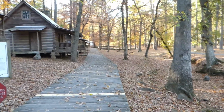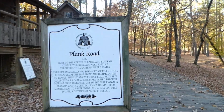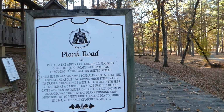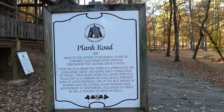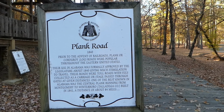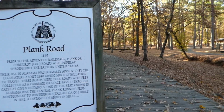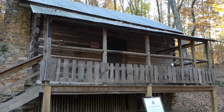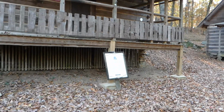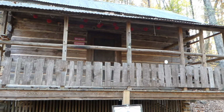And this is called the Plank Road in 1840. Prior to the railroads, plank or log roads were popular throughout the eastern United States. Their use in Alabama was formally approved by the legislature about 1840. Okay, so this is the Stewart house, and they have weaving and spinning in this home.